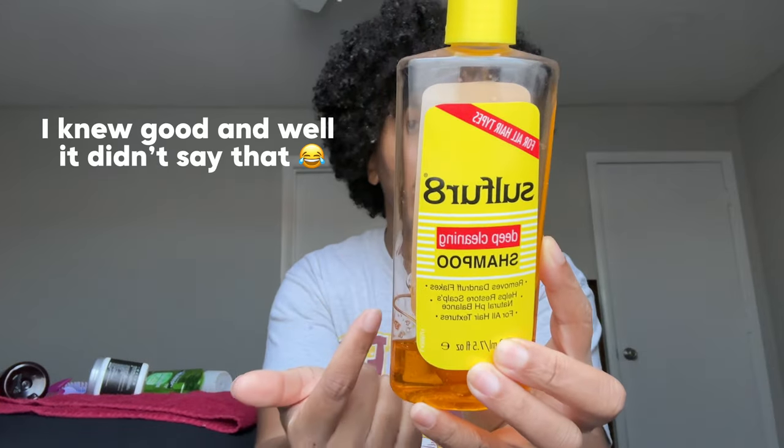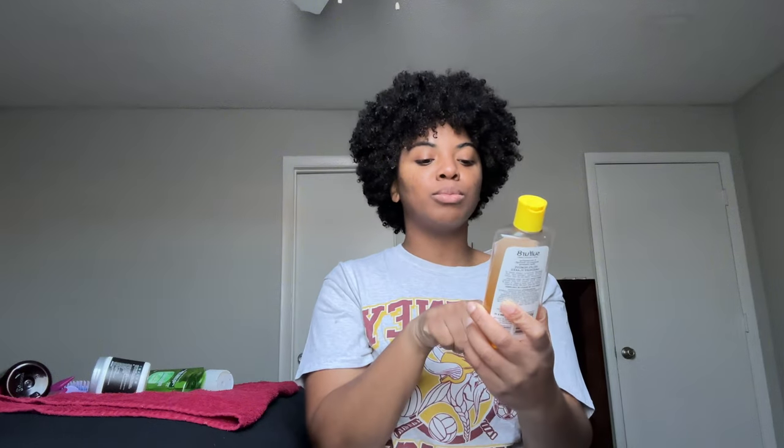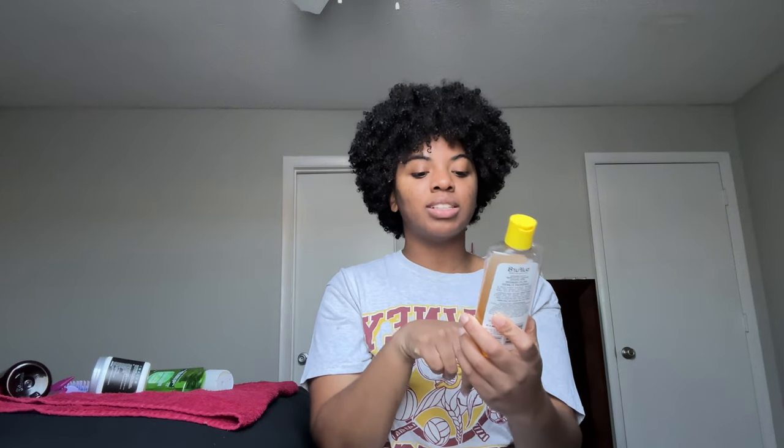So first, as you saw, I use this Sulfur 8 shampoo. And I start with this because I use butters, oils, creams, all that. So I have to remove that, otherwise my hair will be weighed down with product buildup, all that. So I remove it, and as you see, it says it promotes a healthy scalp. What else does it say? It doesn't say that, but that's what it does. It removes dandruff flakes, helps restore the scalp's natural pH balance, and is for all hair textures. I started using this right after I big chopped. It's been working really well for my scalp. Like, it hasn't been itchy, irritated, just been nice and healthy. And you know what? A healthy scalp promotes healthy growth.